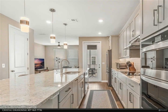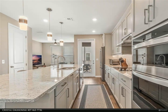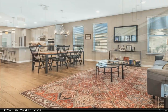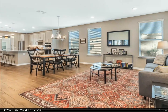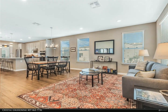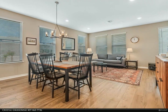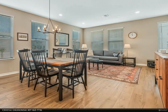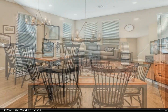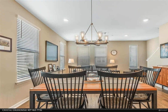Gourmet kitchen with beautiful quartz countertops, upgraded JennAir and Whirlpool appliances, built-in convection oven, built-in microwave, vented range hood and glass cooktop. There is wonderful entertaining and living space for multiple gathering areas including dining area. Retreat to the covered balcony on your second floor for a perfect spot to watch the sunset with a glass of wine or to escape in a good book.